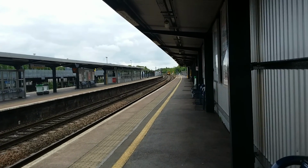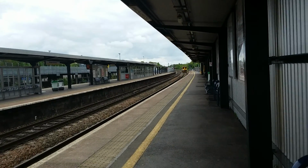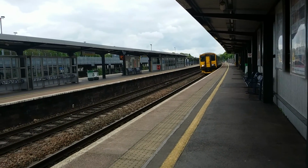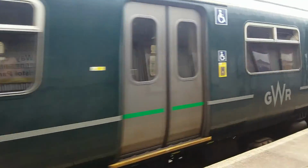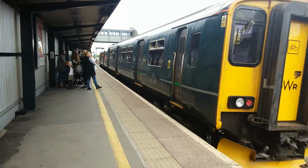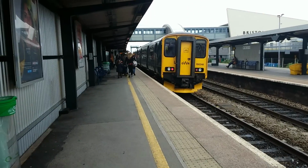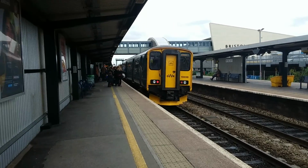Coming in now is the 11:20 Great Western Railway service to Weymouth from Gloucester. And it's 152.48, which I know is KTV Video Stalker's favourite. Anyway, he's looking really nice in the green livery. So let's see it go out in a moment, shall we?